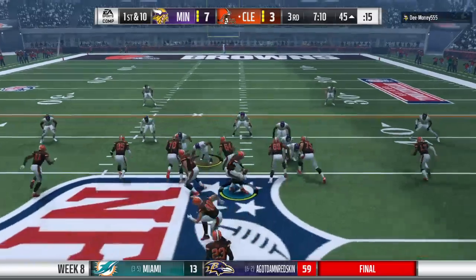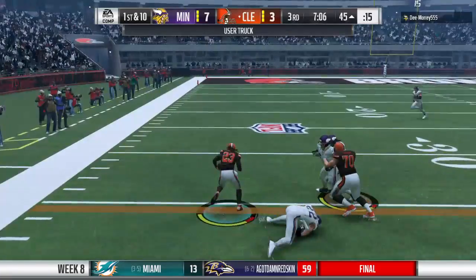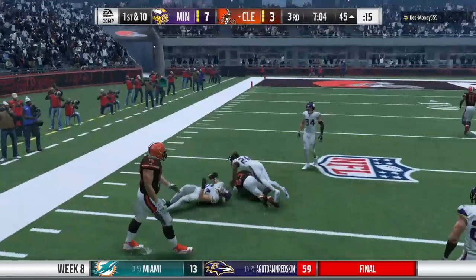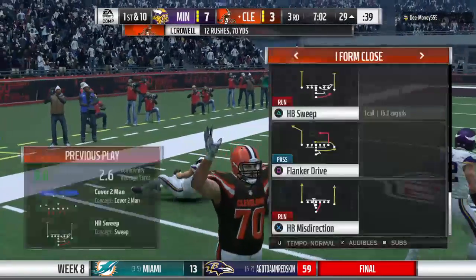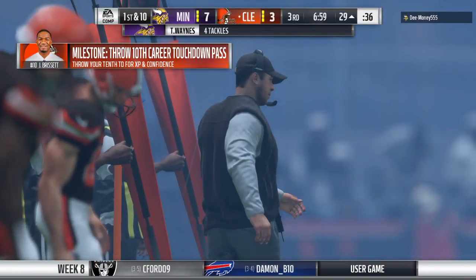Let's go. Run. They'll toss it to Crowell. And some room to roam now. And he's going to get this inside the 30. Another nice gain, 16 yards there, and a first down again.